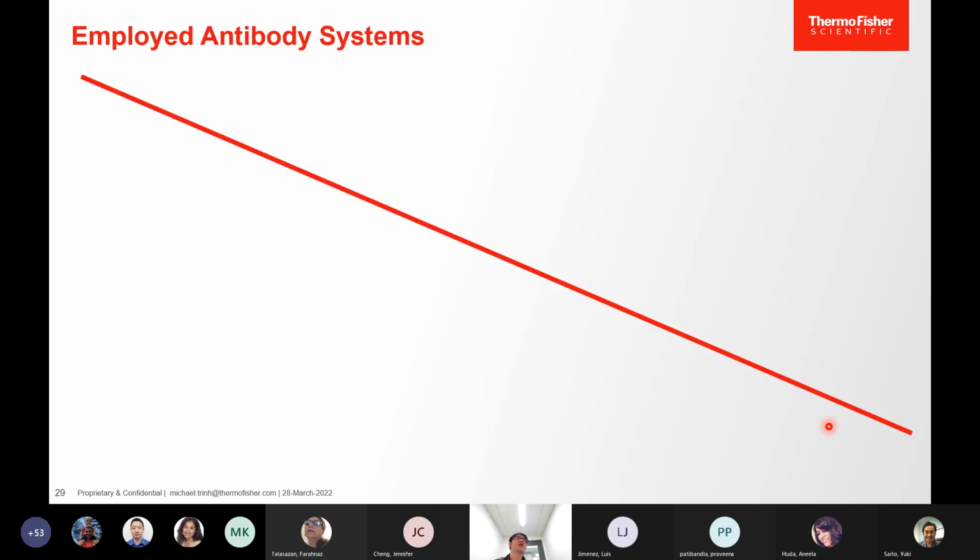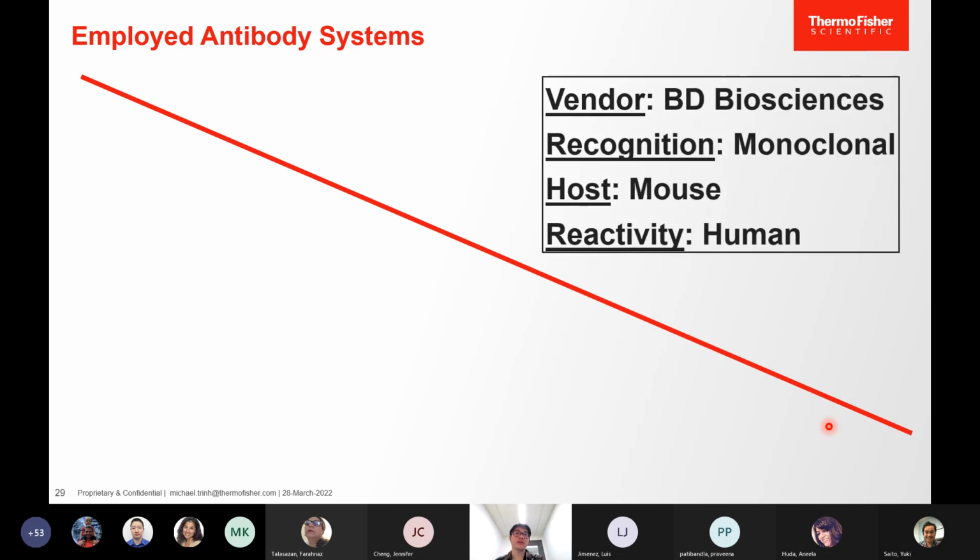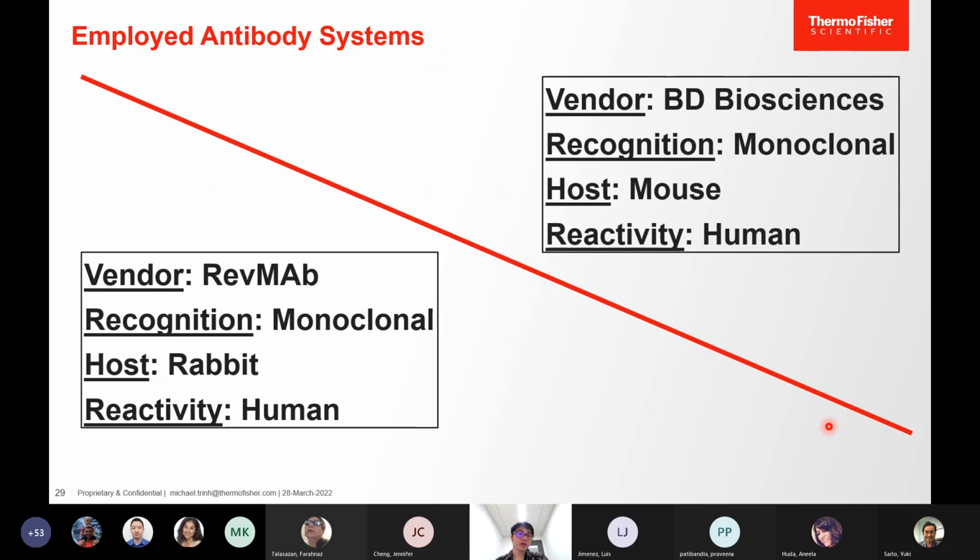So right now we have 2 systems for the capture and detection antibodies. The one that's currently in the kit is from a vendor called BD Biosciences, and it's a monoclonal mouse antibody. And the one that we want to replace it with, we're looking into a vendor and working with RevMap, and they specialize in monoclonal rabbit antibodies.